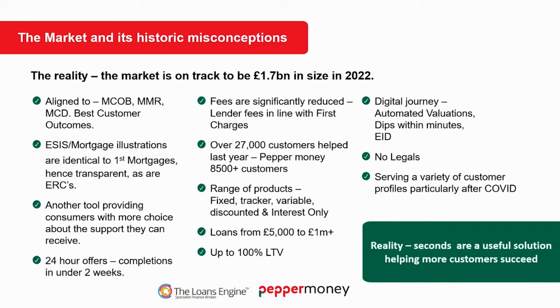So going back on what I said on the previous slide, obviously second charges are a regulated mortgage product. They're aligned to MCOB, MMR, MCD. Ultimately, what we're looking for here is the best customer outcome. And if that's to leave the first charge in place because you're on a lifetime tracker, or an interest-only first charge, or you just simply can't get enough funds because there's debt consolidation or high LTVs, we're just looking at the best customer outcomes. With a second charge, obviously you'll be provided with an ESIS, a mortgage illustration. You'll be very familiar with them because they are identical to those of first charge mortgages. Nice and transparent, clear with ERCs if they do apply, clear with every single bit of information that you would expect and that you've become used to with first charges.